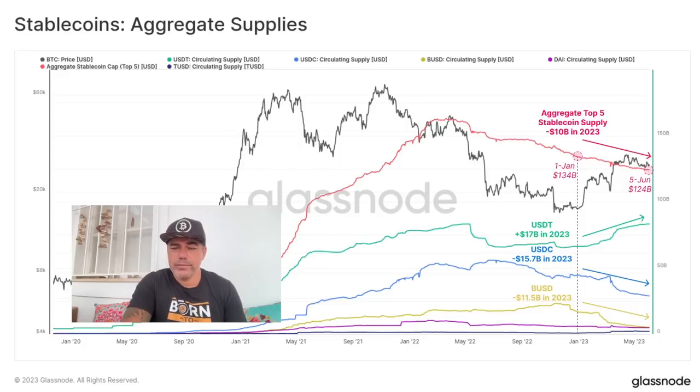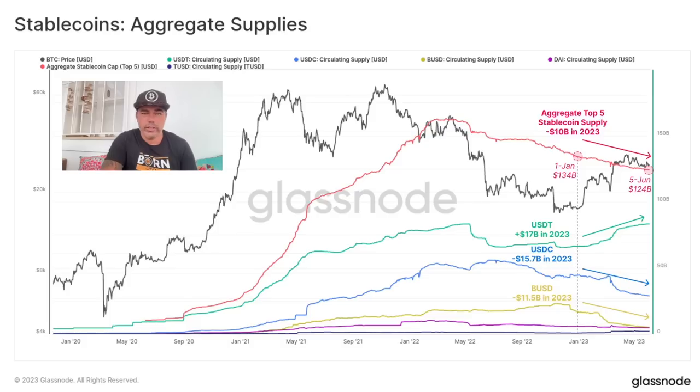And then we have this chart, guys. There are many charts today, but it's charting day, it's Wednesday, okay? I make it just charting day now. On this chart, we can see very beautifully that the aggregate top five stable coin supply is going down. 10 billion in 2023. From the 1st of January, we were at 134 billion in stable coins. Now we are at 124 billion in stable coins. The only stable coin that is increasing is the USDT. It is 17 billion plus, so that's an increase. USDC minus 15.7, BUSD minus 11. So on average, let's say we have minus 10 billion in 2023.